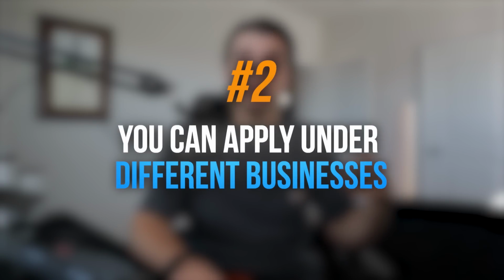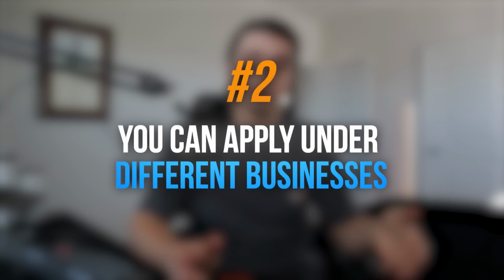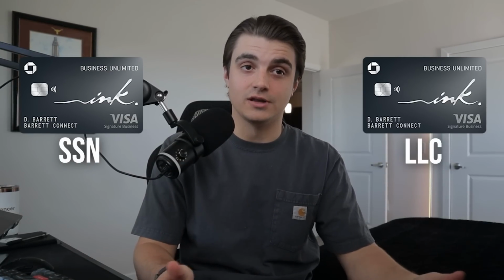Or secondly, if you want to get this bonus multiple times, you can actually apply under different businesses. So for example, I have an LLC. I could apply for this card under my LLC, but I could also apply as a sole proprietor and get the bonus twice on it. And that does not require you to necessarily wait the 2 years. So that is one little trick of the trade that might help you out.